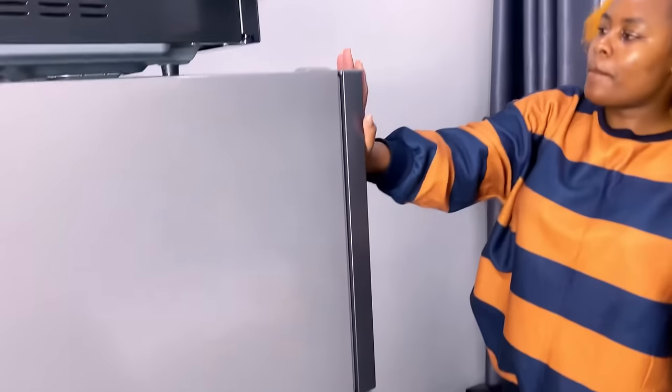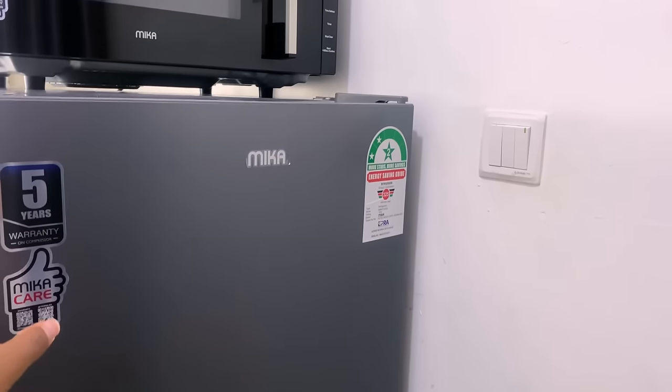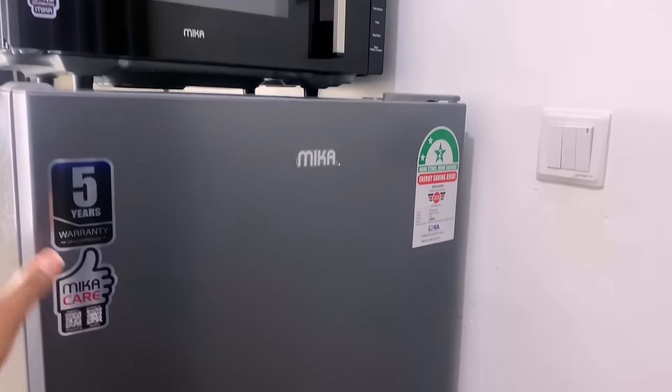And then this is my fridge. This is from Mika. Let me show you guys. The fridge is from Mika. This is how it looks. I don't know why the lighting this side is not okay. But this is my fridge. It is from Mika. This is how it looks.